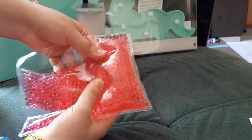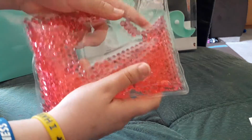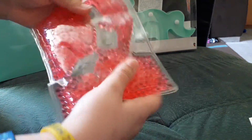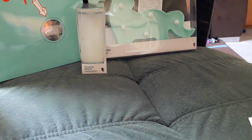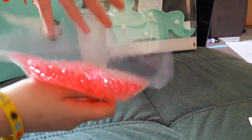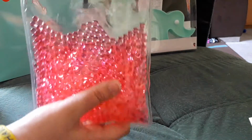I'm sure you can find these for cheaper. This is the cheapest one I have found. But you can get them in all different colours, and it just feels really nice squishing it around and touching all the Orbeez. I had wanted one of these for ages because I felt that it would be a good stim item, but I hadn't found any, and I'm so glad that I found it. I'm so happy. So that's one. And one last thing, it has a good amount of Orbeez in it. More than half of it is filled with Orbeez, I feel. That's quite a lot.